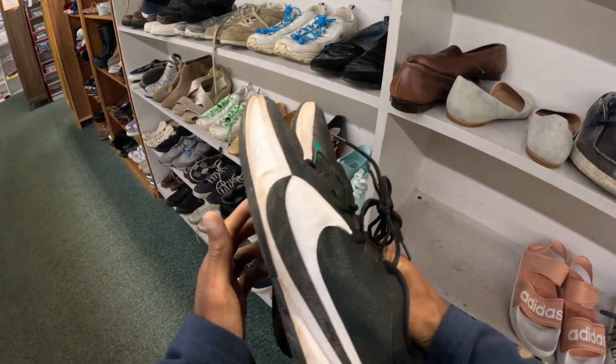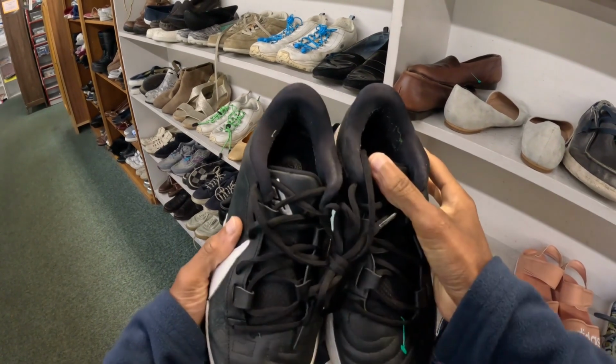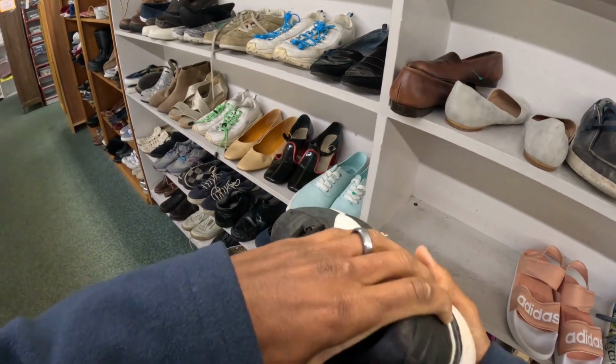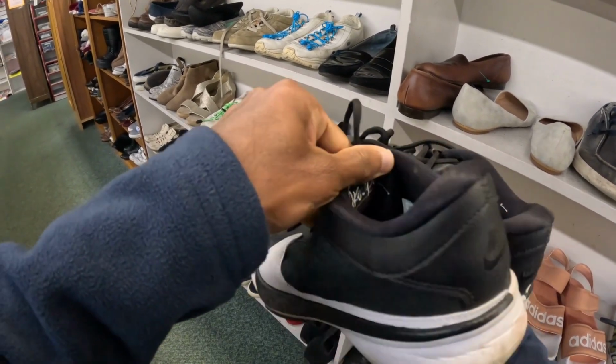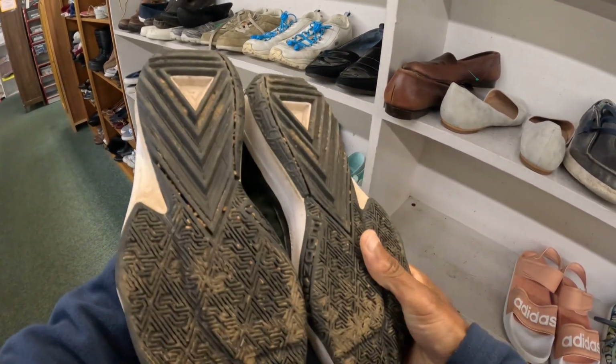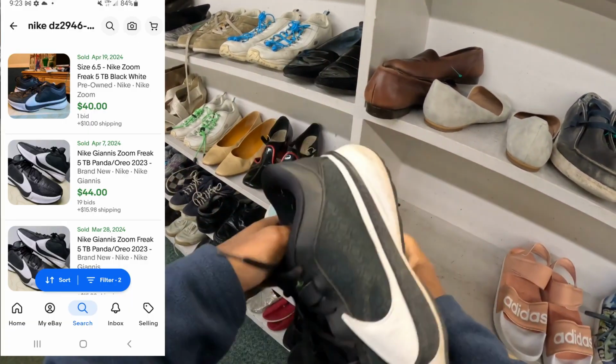These are pretty dirty, but they're only going to be like $4. These Greek Freaks right here, and looks like they're like a 7.5. So at $4, you definitely can make some profit on this right here. So I'm gonna pick these up for sure.